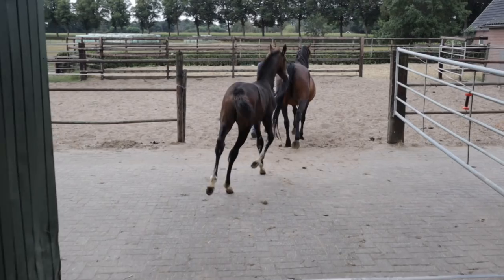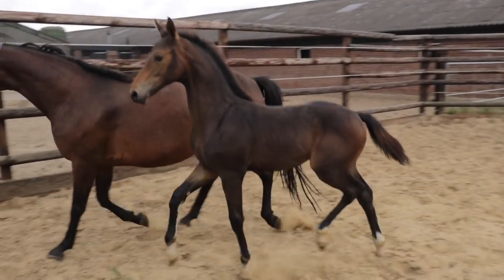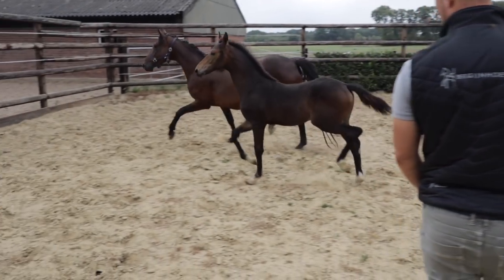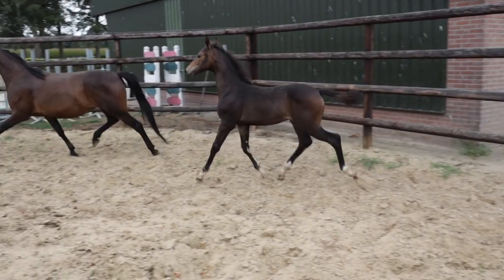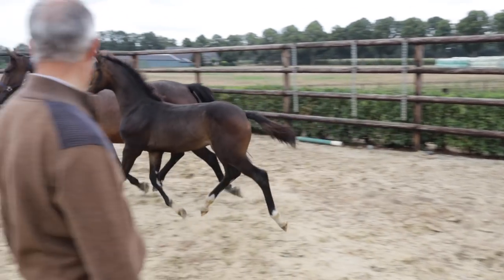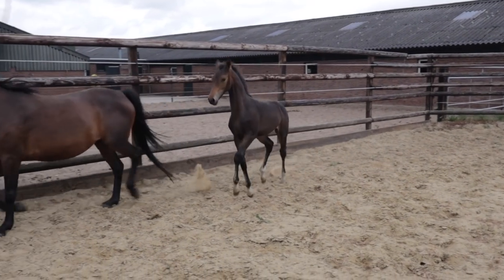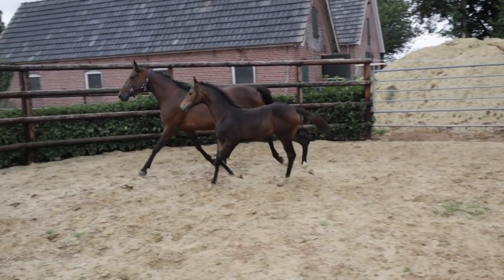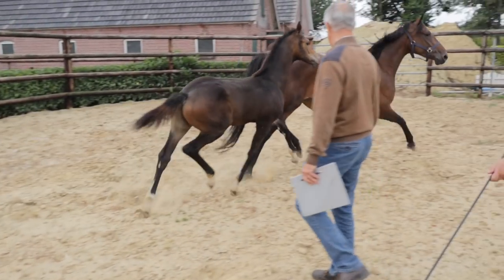It doesn't mean that he can't be exceptional as a three-year-old, but I think now you can see in his body he has a little bit less swing than the other two. But still, you can see nice action going on, very nice attitude. And it's a beauty, of course. I mean, it's a very pretty colt. So yeah, I'm still really happy with this one. And I'm really curious how he will develop as a three-year-old, because you never know with foals. Maybe this one will be the best out of the three. You just don't know.